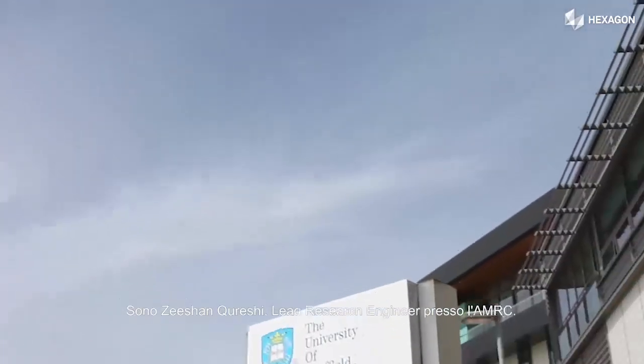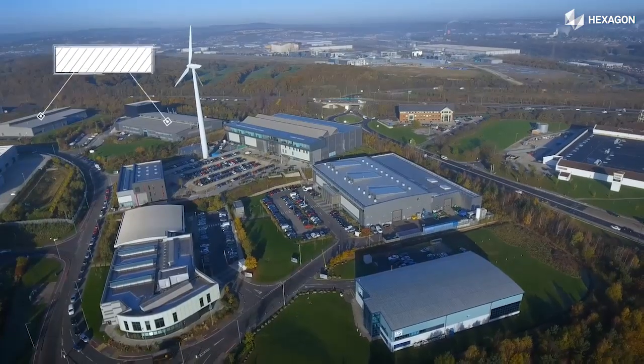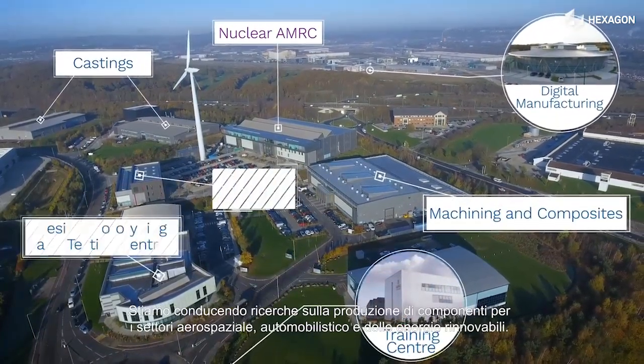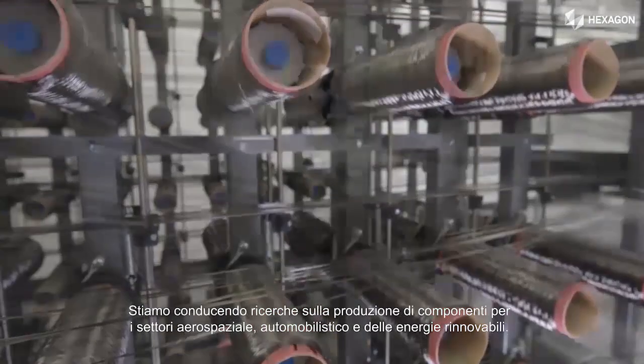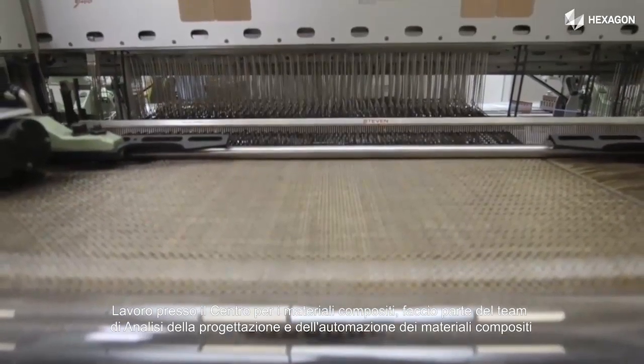My name is Zeeshan Qureshi. I'm a lead research engineer here at the AMRC. AMRC stands for Advanced Manufacturing Research Centre. We're basically carrying out research into manufacturing of aerospace and automotive and renewable energy parts. I work in the Composite Centre and I'm part of the design analysis and the composite automation team.